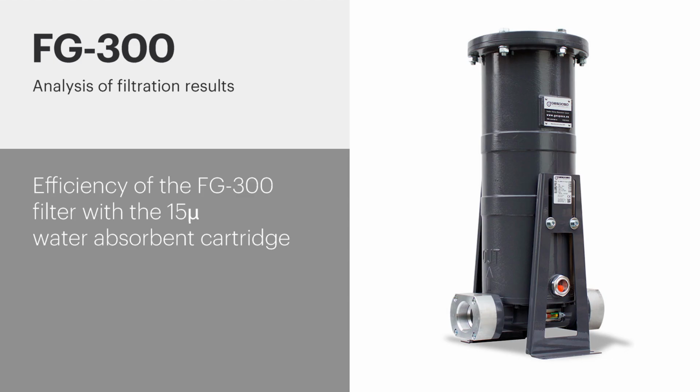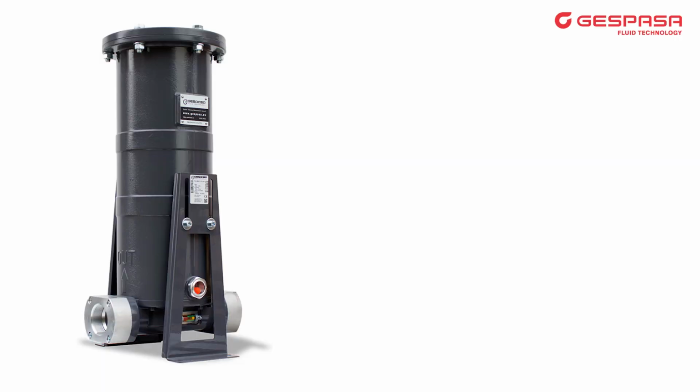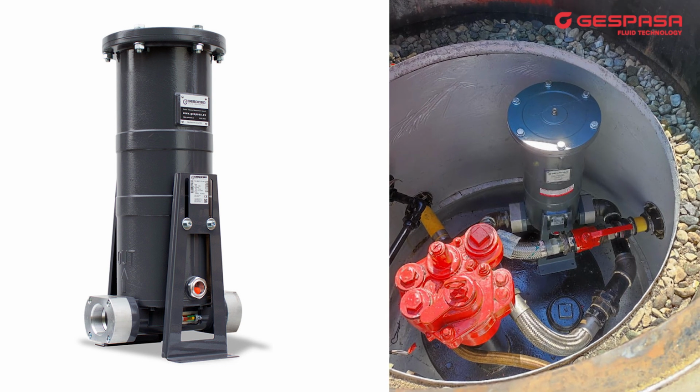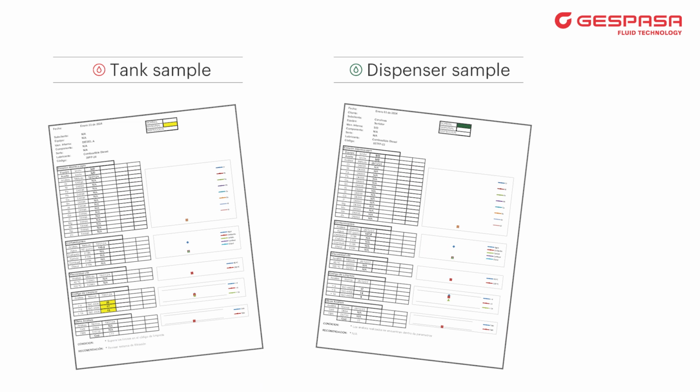In this video, we are going to see real fuel filtration results with the GESPASA Model FG-300 filter, equipped with the 15-micron water-absorbent paper cartridge. In this case, filtration is carried out after a submersible pump. The filter is installed in the same chamber as the pump. Fuel samples are taken and analyzed in the laboratory, from the tank without filtering, and from the dispenser.